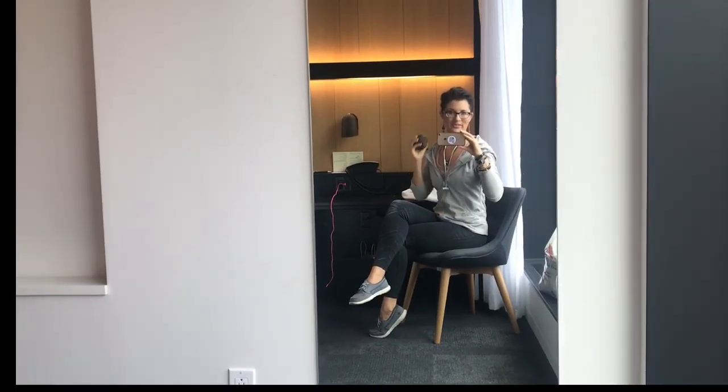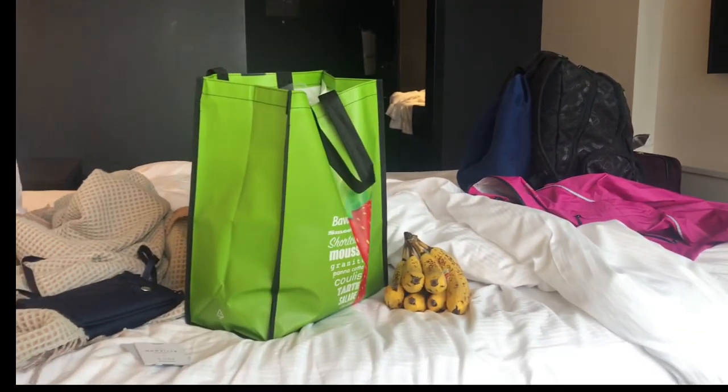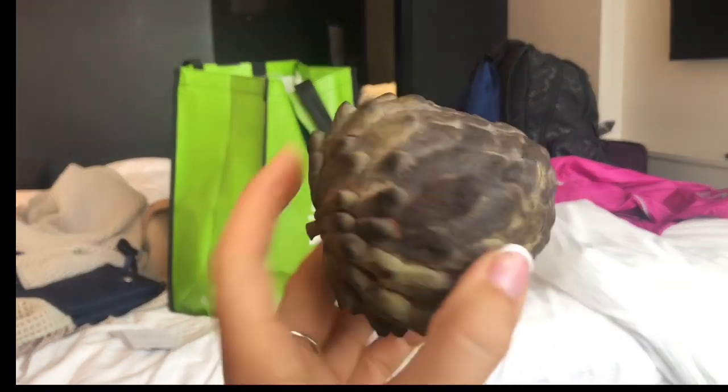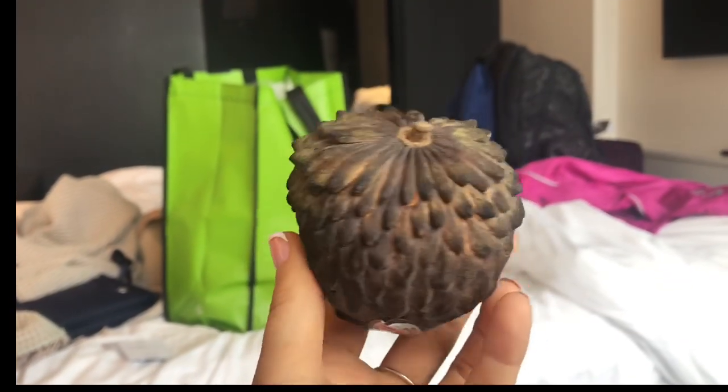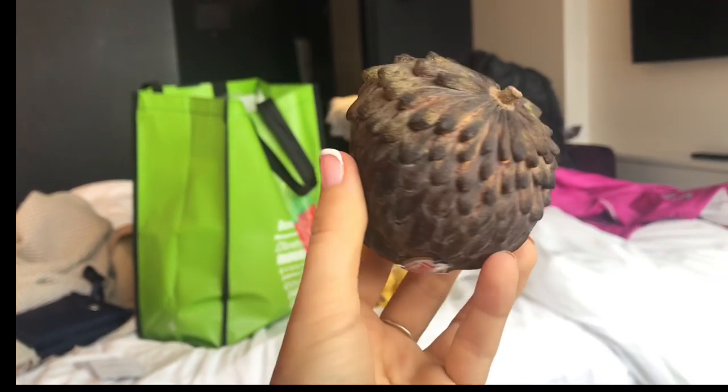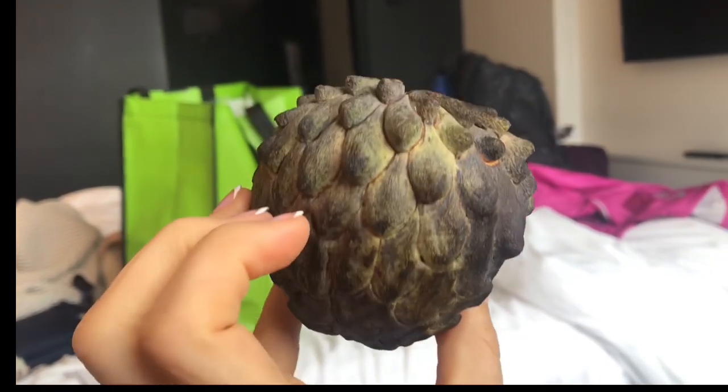It's almost checkout time, my friends. I'm ready to go. Ready to go back to Edmonton. But first, sugar apple. Look at how amazing that looks. It's ready to go.